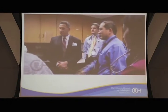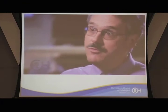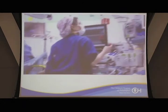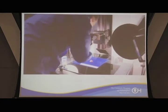The disciplines include surgery, the surgeons who actually remove the tissue. We have endocrinologists who are world famous in what they do in terms of all the endocrine glands. Coupled with that, we have a very good collaboration between endocrine and oncology. Radiology. Every single operation is done with a pediatric anesthesiologist. And the pathology as well.